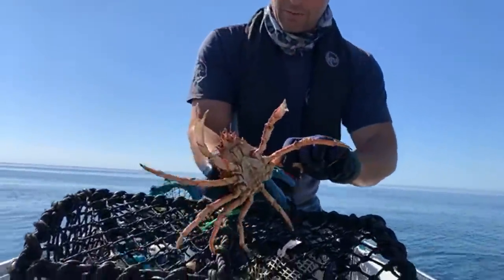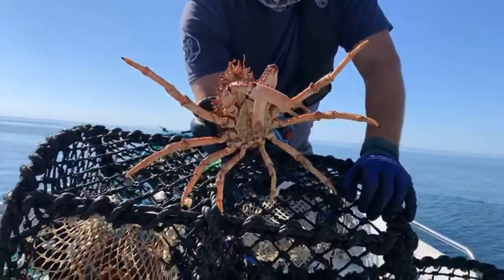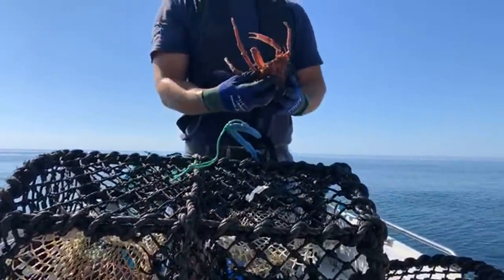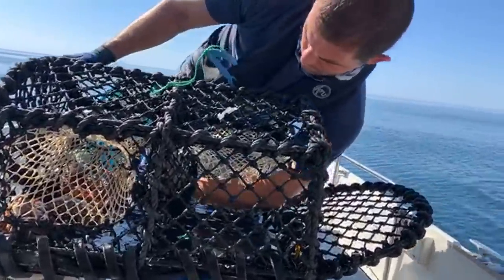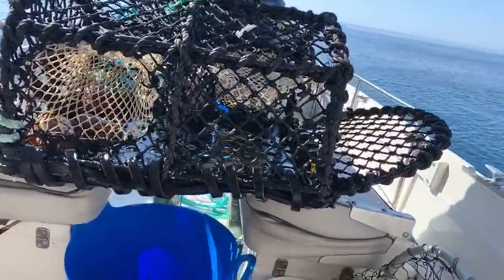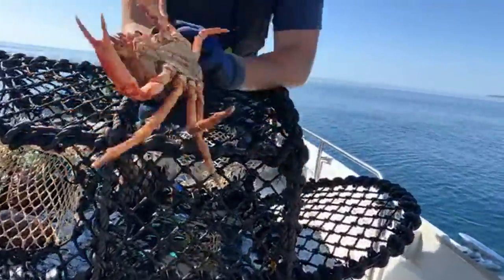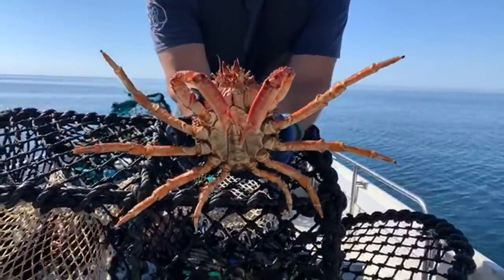Oh, there's a little baby one. Do you want to hold the baby one? I don't. You don't, okay. Way too small. And that one's way too big. There's another one. Got loads in this string, haven't we? Too big. You can say goodbye to him.